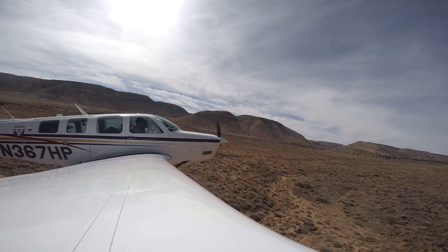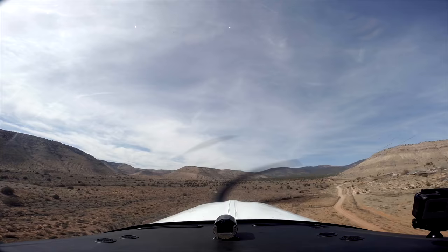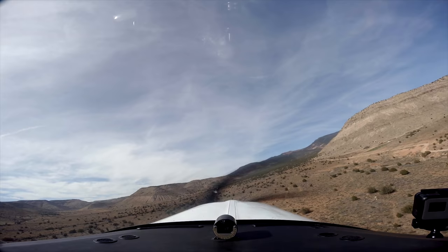Warning. Terrain. Get rid of that. Warning. That's terrain. A dust devil and there's a bird. Terrain. Caution. Terrain. There we go. Inhibit. Shut up. Okay.